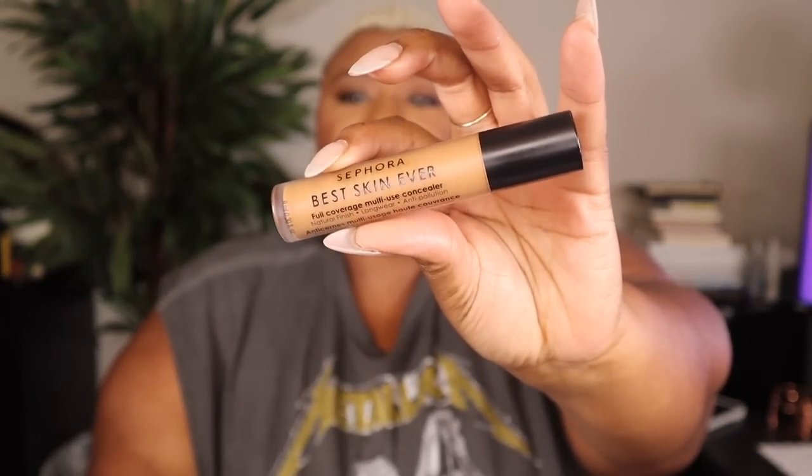All right, so first things first, we're gonna start with this concealer, the Sephora Best Skin Ever Full Coverage Concealer. I have been ranting and raving about this product ever since I first tried it, honey. Now, if you haven't tried the foundation version of this, please stop playing yourself and try that immediately. The neighbors put me on to the foundation. After I was like, oh, this is bomb. And then I found out they came out with the concealer. I said, I need to try this.